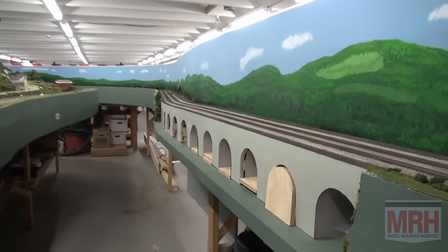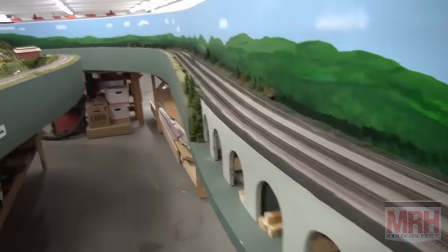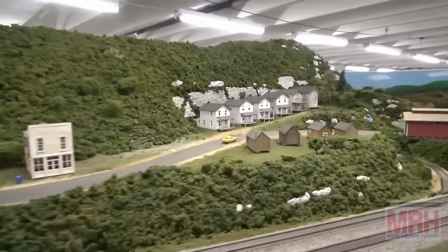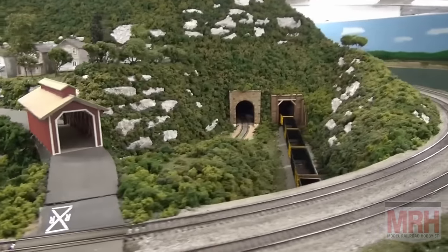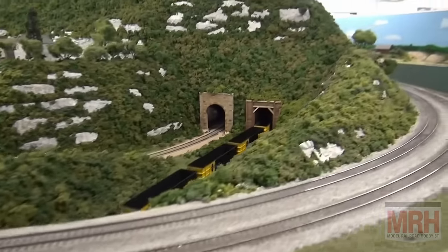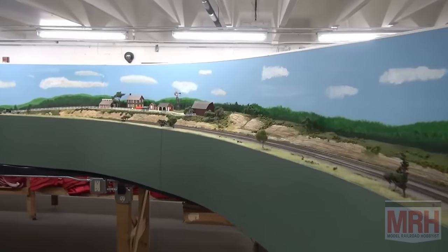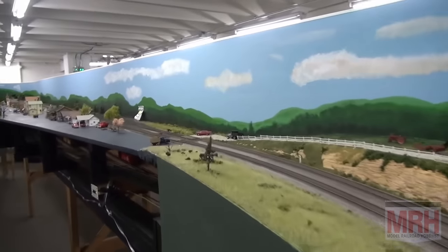And you've designed this layout where it's definitely a walk-around layout with valances and backdrops that are painted and a ton of beautiful buildings. What is the layout height? It's about 52 inches at the max. It does go up a little bit when we get to the coal mine over there, but usually 52 inches is pretty much the standard.